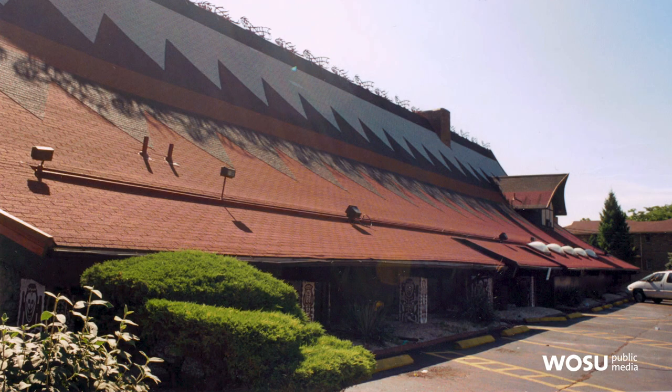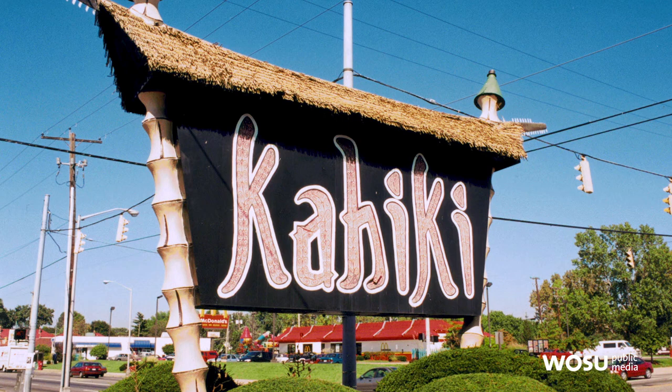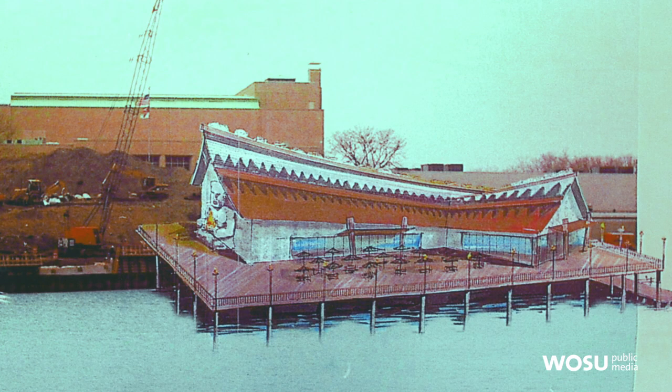Sales were pretty much flatlined at the Kahiki. The restaurant needed a lot of renovation, and it was going to require a large infusion of cash. The neighborhood was also declining, so it was becoming less desirable for people to go there. Then he got an offer from Walgreens to purchase the site, and he began developing plans: we'll sell this building and we'll open another one when we get the opportunity to.